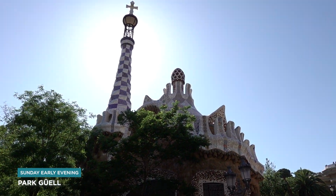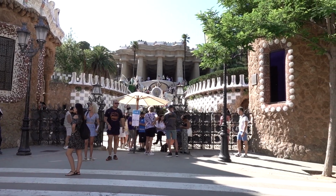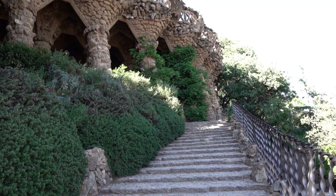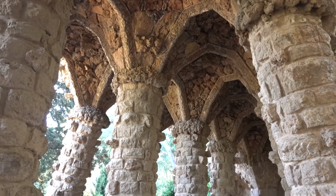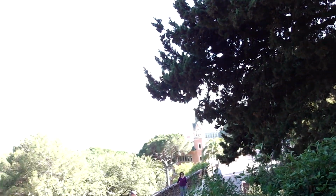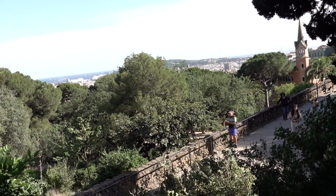We arrived at Park Güell. And yes, it is on top of a hill, so get your walking shoes on. Welcome to Park Güell, one of Barcelona's most famous landmarks named after the wealthy entrepreneur Eusebio Güell. Built in the early 1900s and designed by renowned architect Antoni Gaudí, the park features stunning mosaic artwork, winding pathways, a wonderland of architecture, and panoramic views of the city.